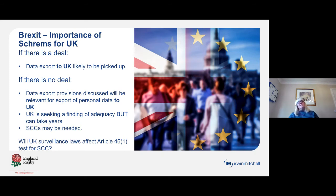And again, I think it is a case of watch this space, but certainly I think I can say that there was an assumption that if there was a no deal Brexit and we didn't have adequacy, that there would be, as I say, this thing called a papering exercise, and people would put in place standard contractual clauses to bring personal data from the EU into the UK. As I've just said a few minutes ago, putting in place standard contractual clauses now is most definitely not just a papering exercise. It does involve quite detailed evaluation. So that will make life quite difficult.